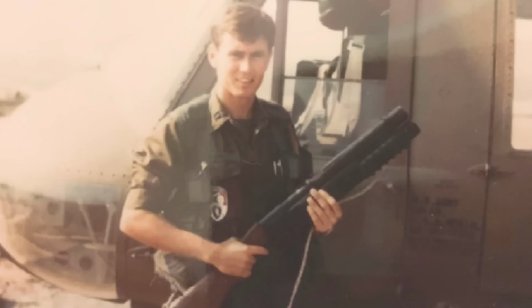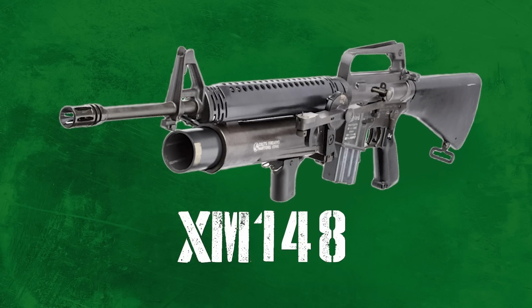Interestingly enough, there was a grenade launcher that was used extensively in the Vietnam War that you might have never heard of. In fact, more than 20,000 of them were made, but due to widespread reliability problems, they were removed from service in just 1 year. I'm talking about the XM148 that Colt was contracted to build and ship to Vietnam in December of 1966. The grenade launcher was a great concept, but poorly executed.